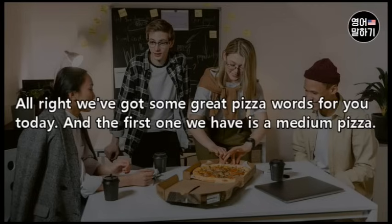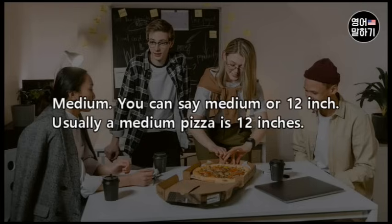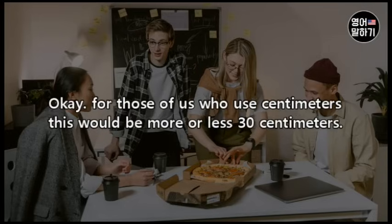And the first one we have is a medium pizza. So that's the size, right? Yeah. You can say medium or 12-inch. Usually a medium pizza is 12 inches. So you could say, I'd like a 12-inch pizza. For those of us who use centimeters, this would be more or less 30 centimeters.